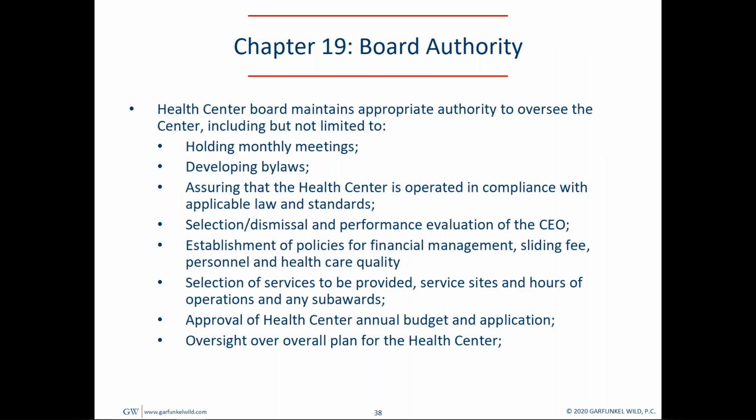Okay, board authority. There are a lot of different things the board has to do. Within your bylaws, there are probably 100 changes that need to be made, because HRSA has changed the words and the overall board responsibilities, not much on a substantive level, but on a wording level. They have changed, for example, that the board only has to approve certain policies, basically the financial policies and QA policies, risk management, not all policies.